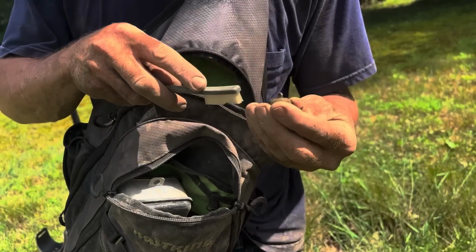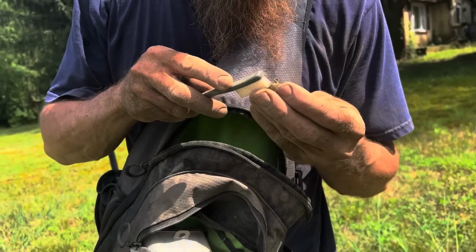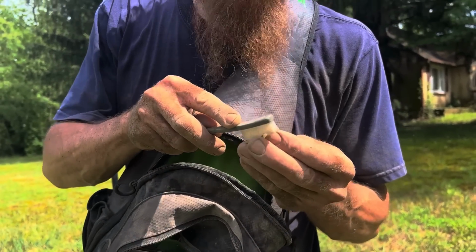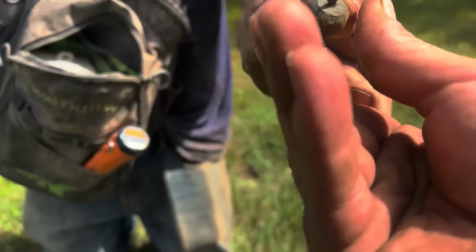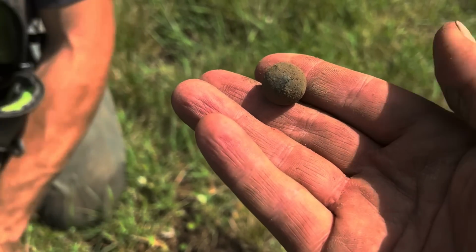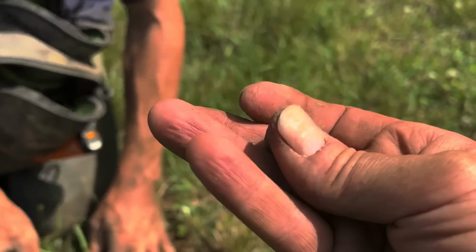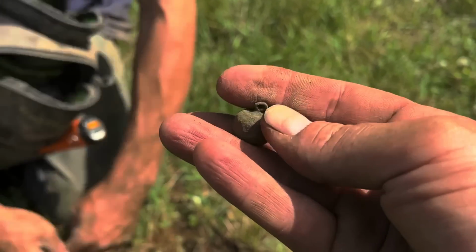As cool as that was, I found so many things that it kind of fell to the back of my memory. You know what? I don't see any writing. Really? This is definitely the same size. It's cool though. It's like the size of a clay marble. Yeah. Well, congratulations. Your first one ever? My first definite one. Ball button?